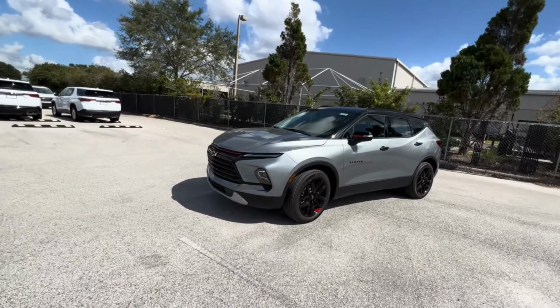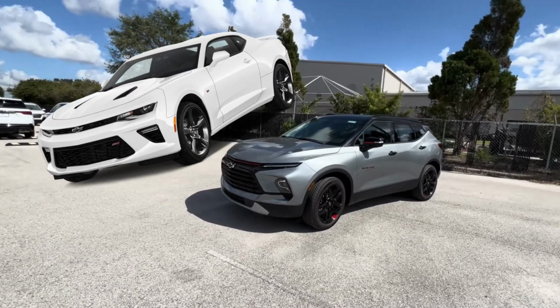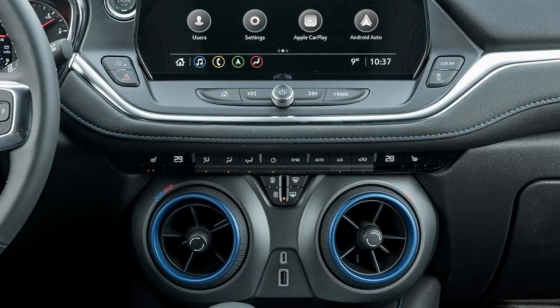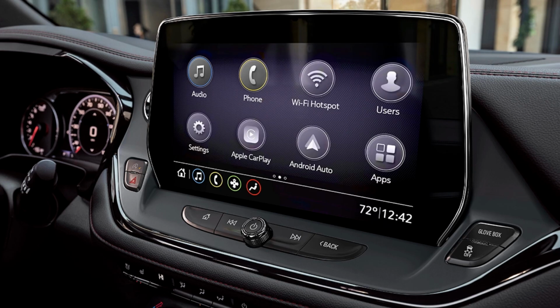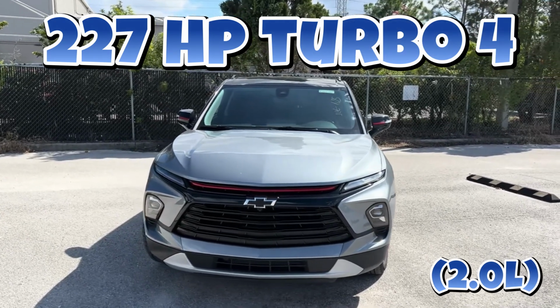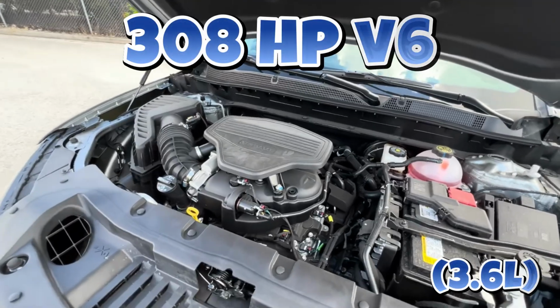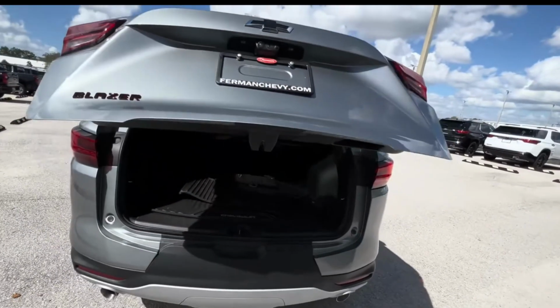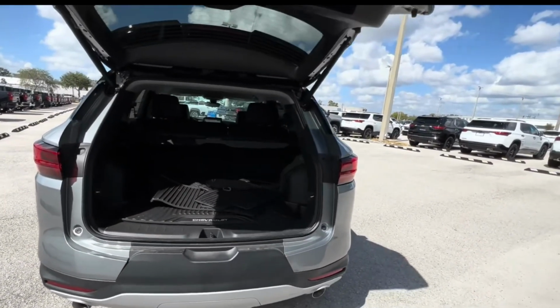And the entire design was heavily inspired by the Camaro, the exterior as well as the interior. It has a neat climate control system that features round air vents below the center stack, and every Blazer comes with a 10.2-inch touchscreen. You can get a 227 horsepower turbocharged 4-banger or a 308 horsepower V6. Behind the second row, it has 30.5 cubic feet of cargo space.